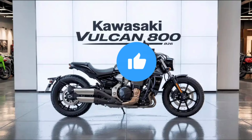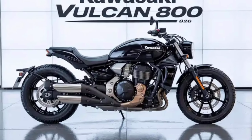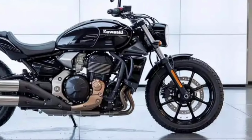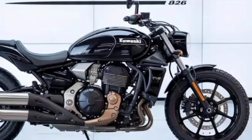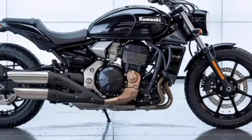Maintenance is simplified by clearly accessible service points, and Kawasaki is offering an extended warranty program for those who want extra peace of mind. Considering rising fuel and service costs, the Vulcan's efficiency and low upkeep make it a very practical choice for everyday riding.